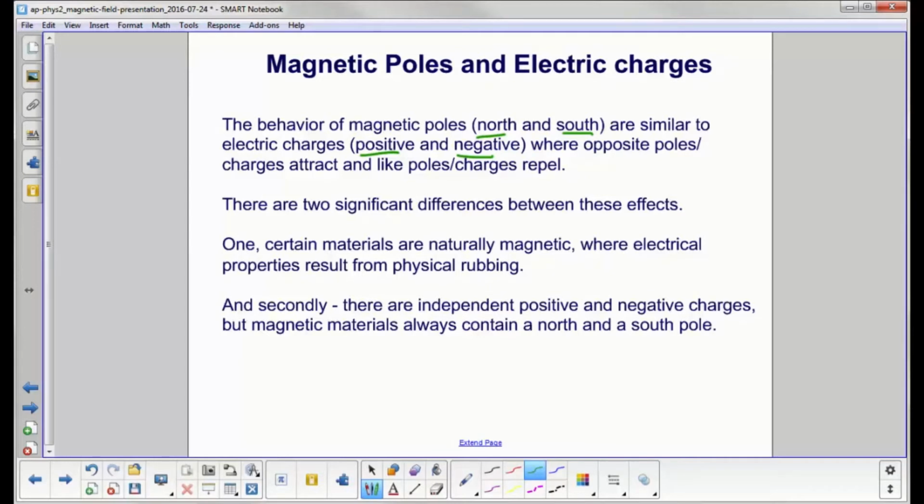However, there are two significant differences between these two types of force. One, certain materials are naturally magnetic, whereas for electrical properties, you have to have physical rubbing. They are not naturally electrically charged. And secondly, there are independent positive and negative charges. We did that the last couple chapters. We'd say we had a positive charge here, a negative charge over here. They'd attract each other, but they were two separate entities.